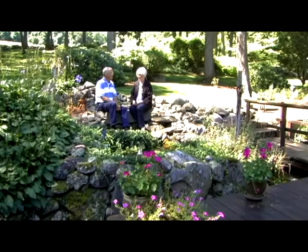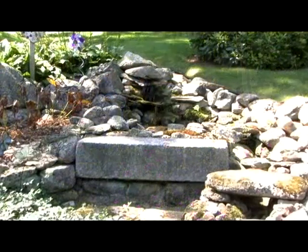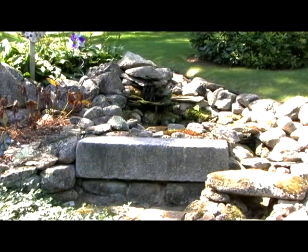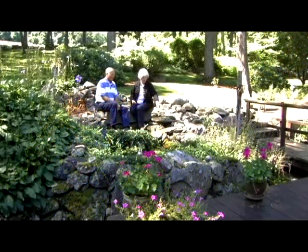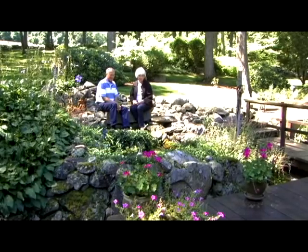Well, here we are sitting in a very tranquil section of your garden. We have a lovely little fountain, waterfall coming down, complete with frogs. They're adorable. I'd love to grab one. He looks a little slimy though. And then it meanders down through a little stream through here and out into this pond. And you've got some lovely looking koi in there.